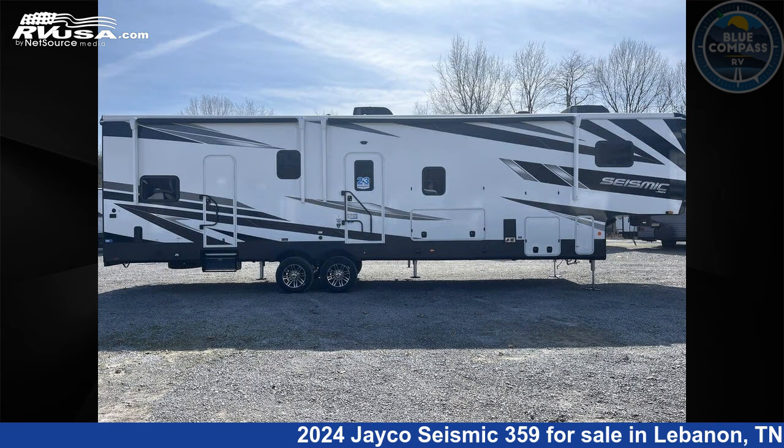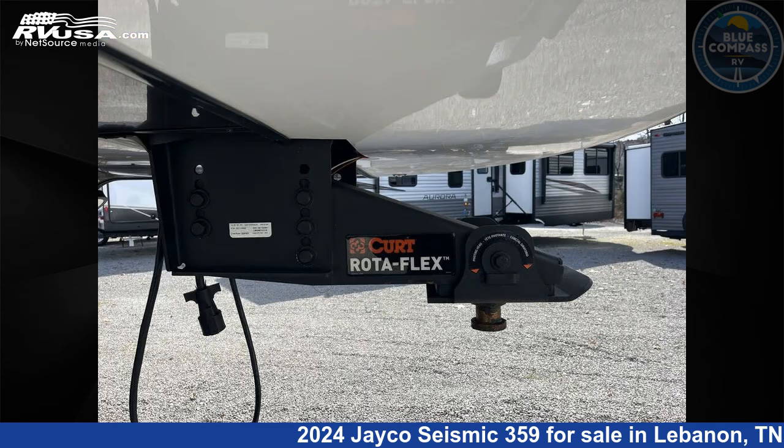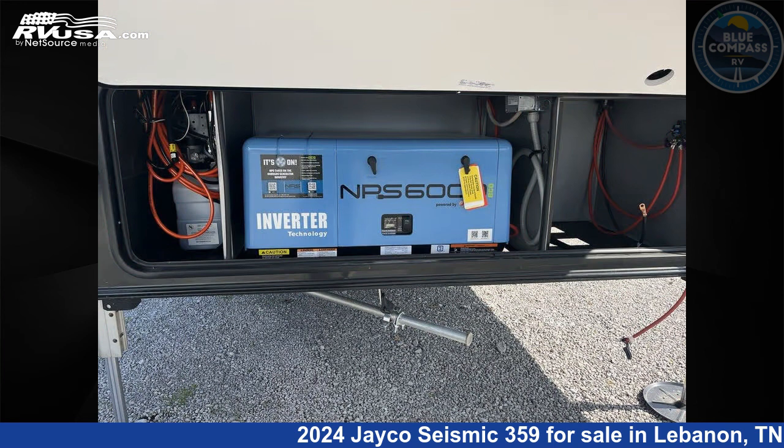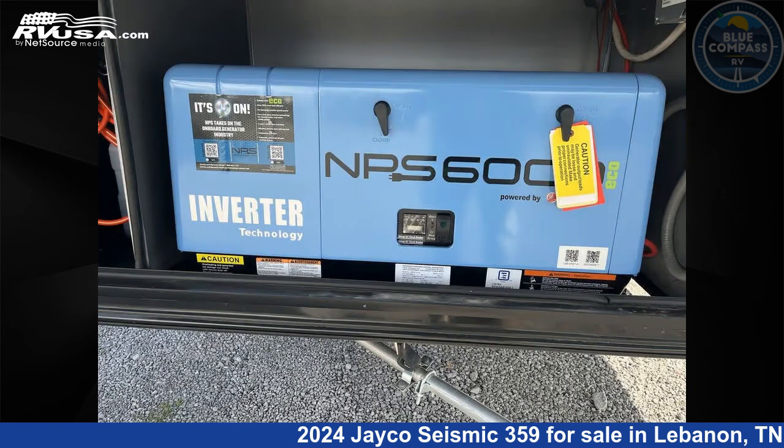This new Jayco is 41 feet 0 inches in length and features sleeps 8, Slideout, and 106 gallons fresh water capacity. The floor plan layout of this toy hauler features bath and a half, front bedroom, 2 entry, exit doors.